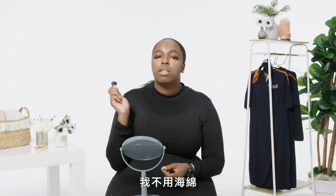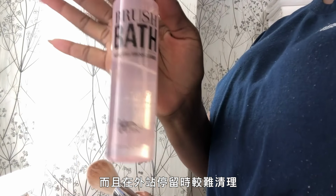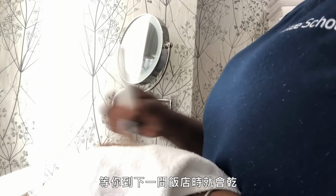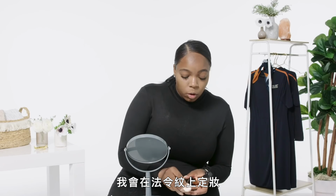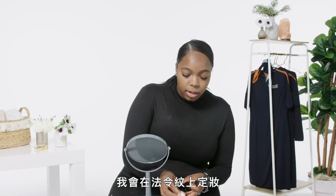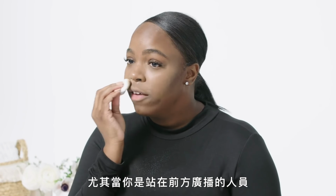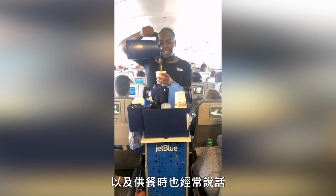I don't use sponges. I feel like they hold bacteria and they're harder to clean on layovers. Brushes take 5 minutes, you put some soap, you wash it around your hand, and they're dry by the time you get to your next hotel. I'm going to set the side of my smile lines. So as a flight attendant, you talk a lot, especially if you are the person in front making all of the PAs, and during service you talk a lot.